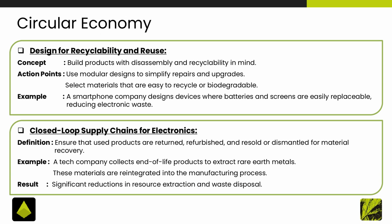In the move towards a circular economy, designing for recyclability and implementing closed-loop supply chains are key strategies. Designing products with disassembly and recyclability in mind ensures they are easy to repair and upgrade. By using modular designs and materials that are recyclable or biodegradable, businesses can extend product life cycles and reduce waste. For instance, a smartphone company designs devices for easy part replacement, making repairs more accessible and sustainable.